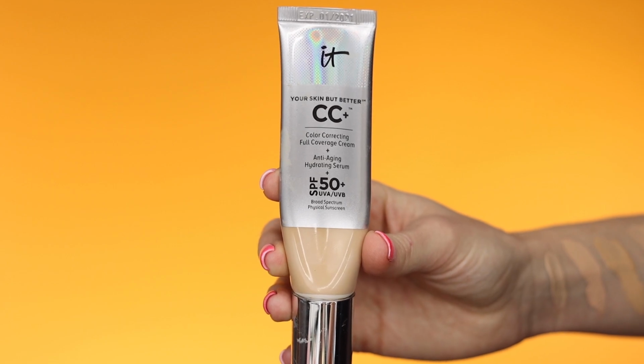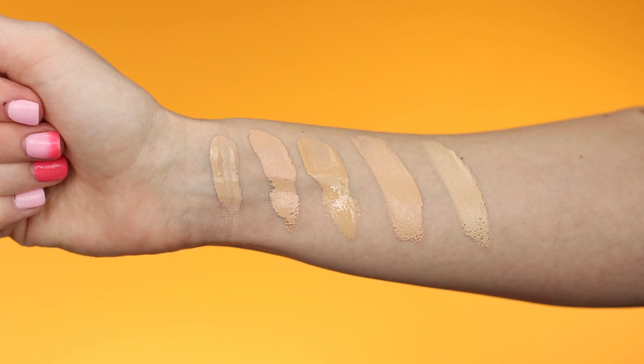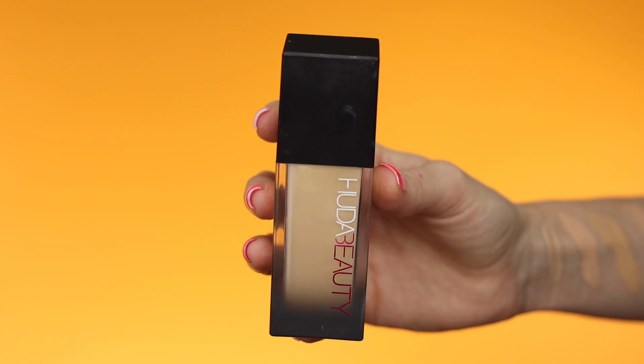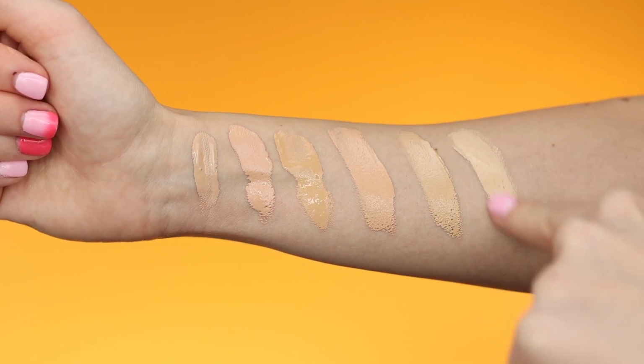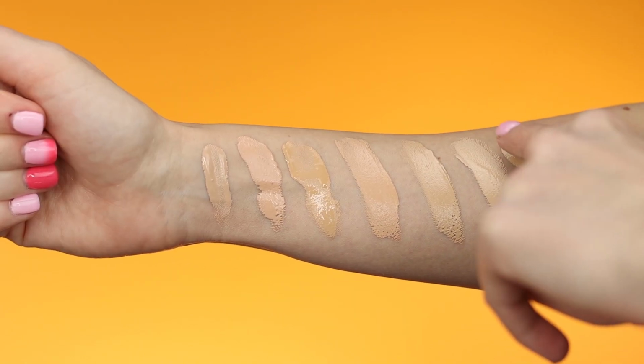It Cosmetics Your Skin But Better CC Cream in the shade Fair. Huda Beauty Faux Filter in Shortbread. ColourPop Pretty Fresh in 45W.